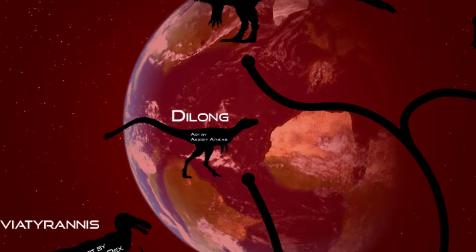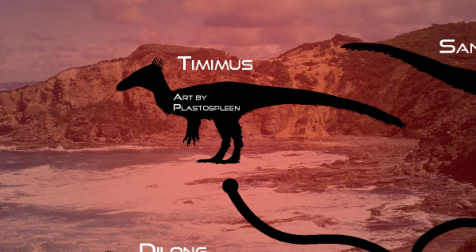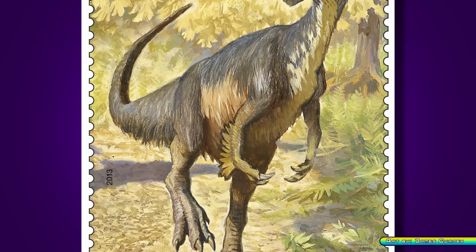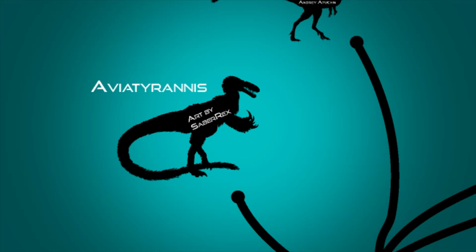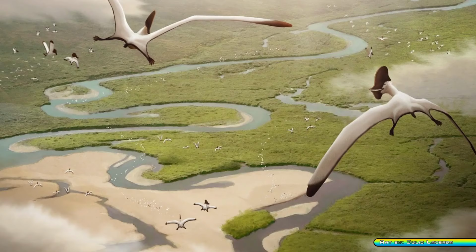Tamimus was described in 1993 from fragmentary remains uncovered at the East Dinosaur Cove site in the southernmost tip of Australia. Originally thought to belong to an ornithomimosaur, hence the name, Tamimus is now thought to be a tyrannosauroid related to another small tyrannosauroid from South America. In order to find this small tyrannosauroid, we must travel 20 million years into the future, to the early Cretaceous of Brazil. We'll find our next animal to be Santanaraptor.